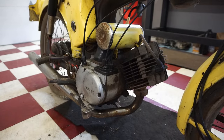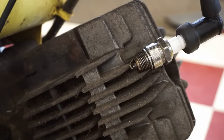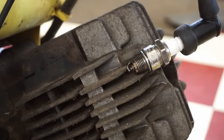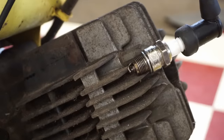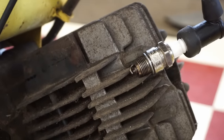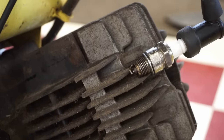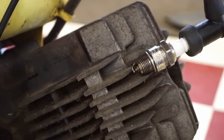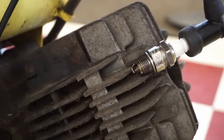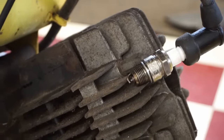Let's see if we have spark next. All right, we got a new spark plug in here. Let's just see what happens. We don't have anything on, I don't think. Nothing. Let's see if I kick the kill switch on. Nothing.